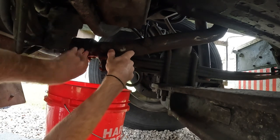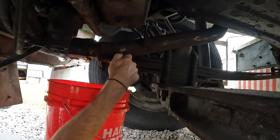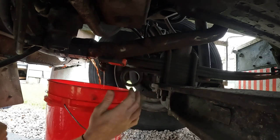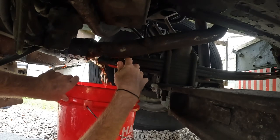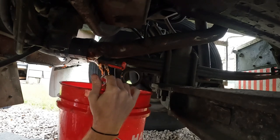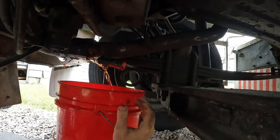There we go. Looks like we may need to keep that in there or something. This might be what we're doing here. Let's see if I can rig that thing up to hold it open. Oh, not that much. Yeah, there we go. That's all fresh. That's freaking beautiful looking.